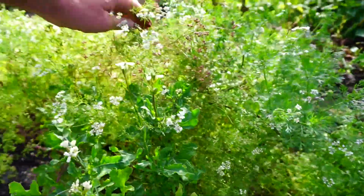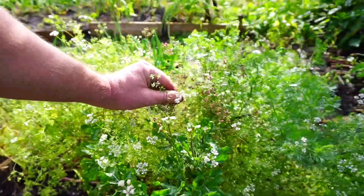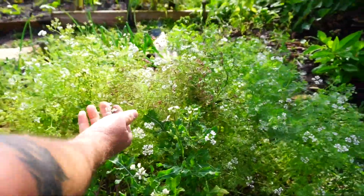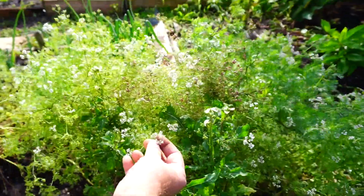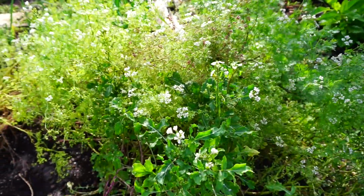That's amazing. And right here we have coriander, and basically these are the seeds that people use for spicing. And you can see how many flowers are on the cilantro. These flowers have a little bit more oil than the actual plant, and they're very, very flavorful.